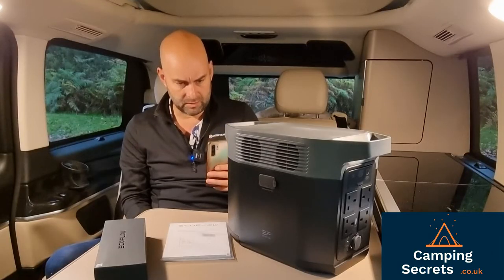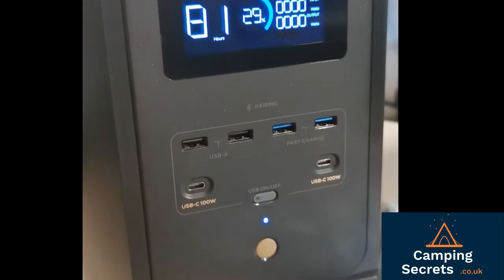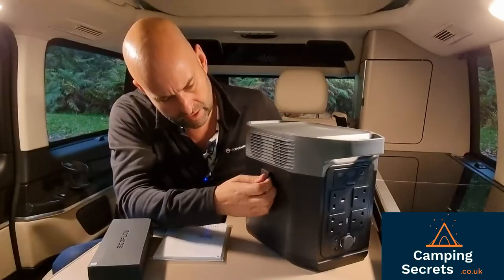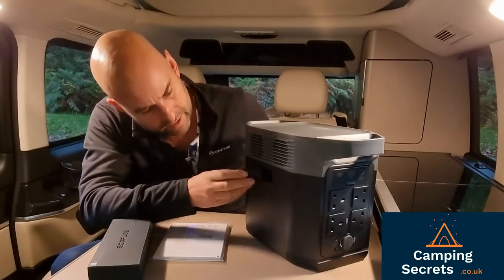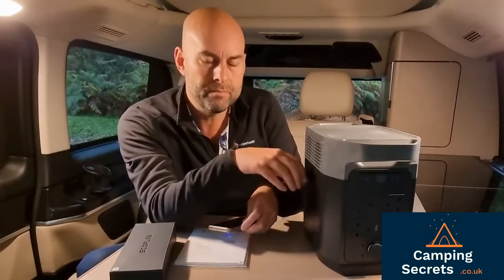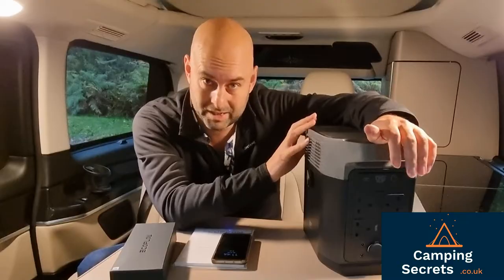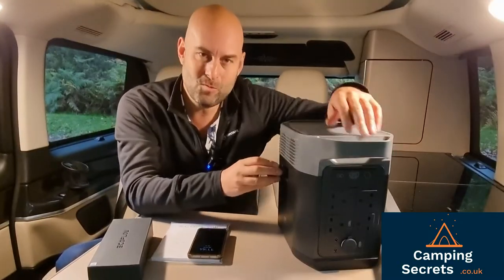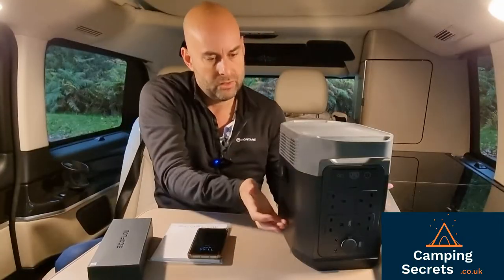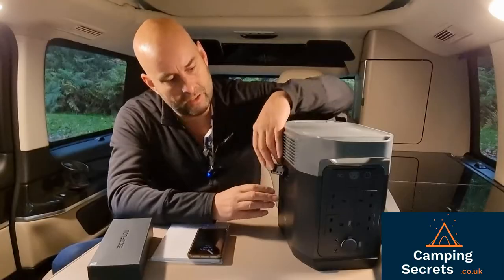Operation is fairly self-explanatory. You plug in the appliance that you want and then activate it. Now we do have one more extra socket, which is featured on the side here with a little nice waterproof cover. What this is, is an expansion port. So as I said, the Delta 2 has 1024 watt hours of storage, but really cleverly, you can join in additional battery power to up your overall storage. And this is a really nice feature.